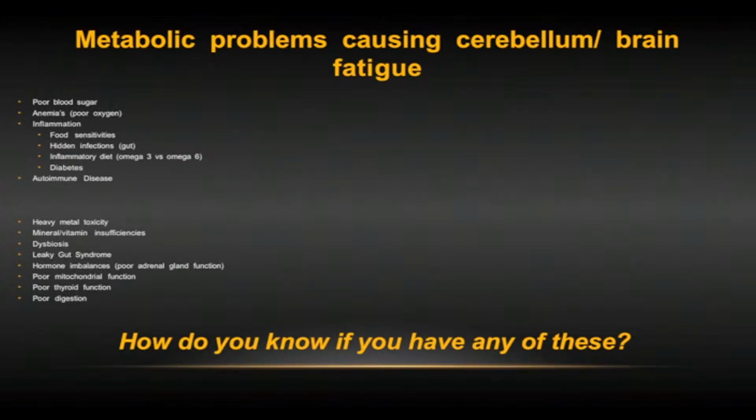Your brain requires a lot of oxygen. Of all the oxygen your body uses every day, your brain uses 20% of it. Inflammation is very, very important. Inflammation is the bad boy with almost all these chronic conditions. Inflammation is the underlying problem, and you've got to find the cause.